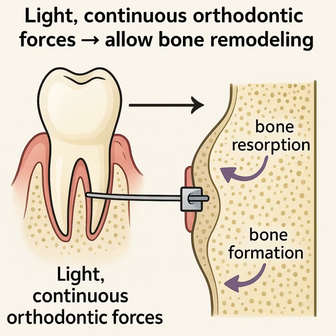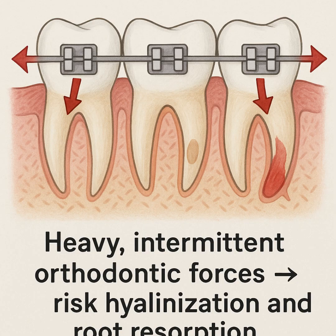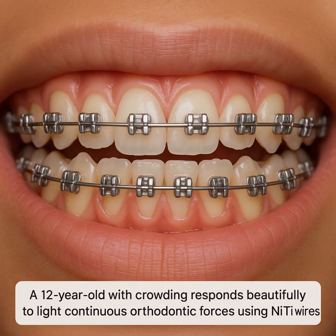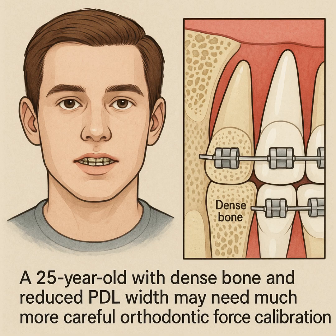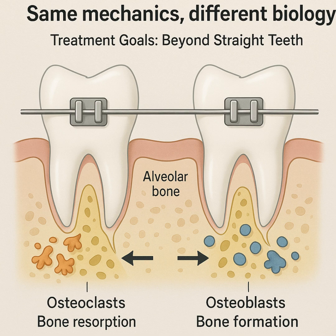Light, continuous forces allow bone remodeling. Heavy, intermittent forces risk hyalinization and root resorption. Example: a 12-year-old with crowding may respond beautifully to light continuous forces using .014 wires. A 25-year-old with dense bone and reduced PDL width may need much more careful force calibration. Lesson: same mechanics, different biology.